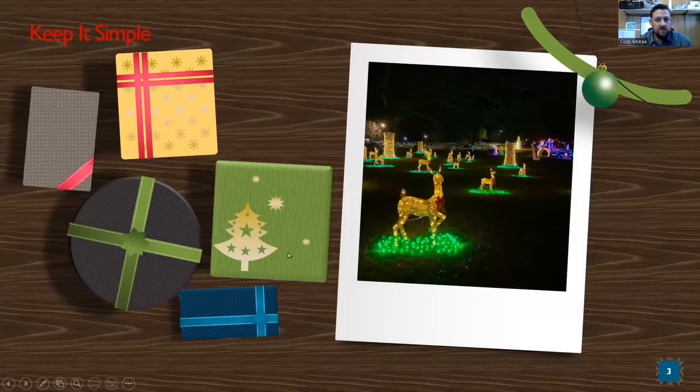We kept it really simple. I talked to you about grabbing stuff, whatever we could find off of Lowe's shelves. Well, these little deer right here were a perfect example: they were small, they were compact. We bought a whole bunch of them. One of my staff members had the idea, hey, why don't we put some green netting down? Give them something to stand on.